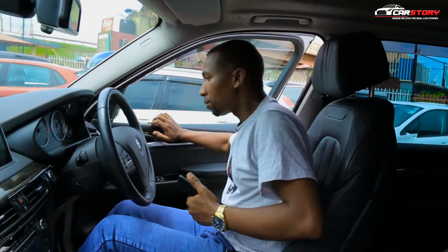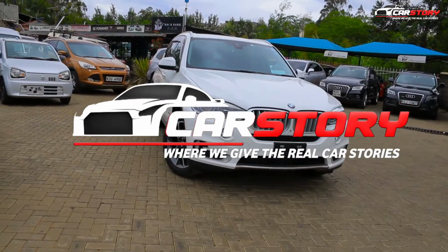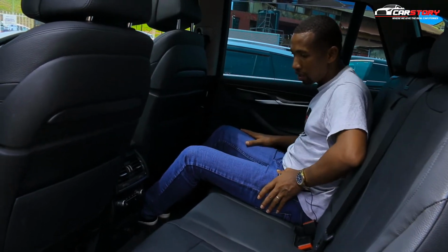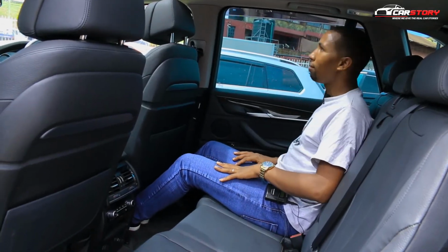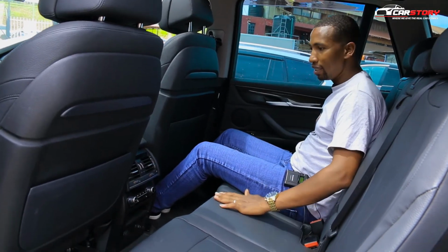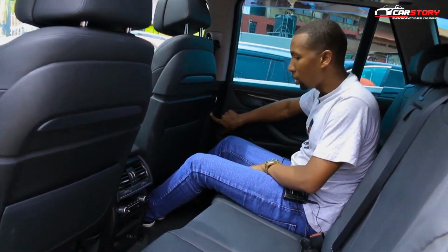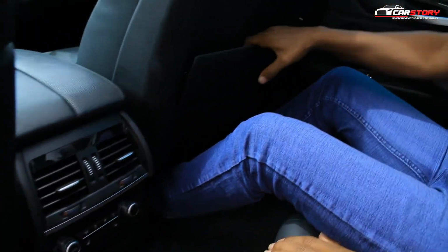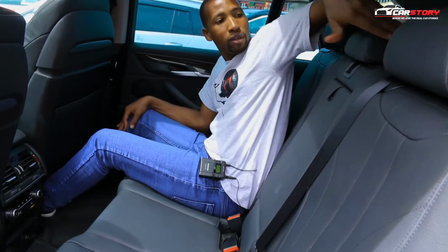So let's see what we have at the back of the BMW X5 2016. So the back seat of the BMW X5 2016 is very comfortable. You have enough leg room and enough headroom, and the leather as it is, the interior as it is, the front seat is the same as the back seat. And you have your climate controls. Here you can control your climate here, and you can control also your climate here. And that's why I said you can control your climate independently at the back. And you have your spaces where you can have a few things. And also at the doors you have spaces where you can have other things.